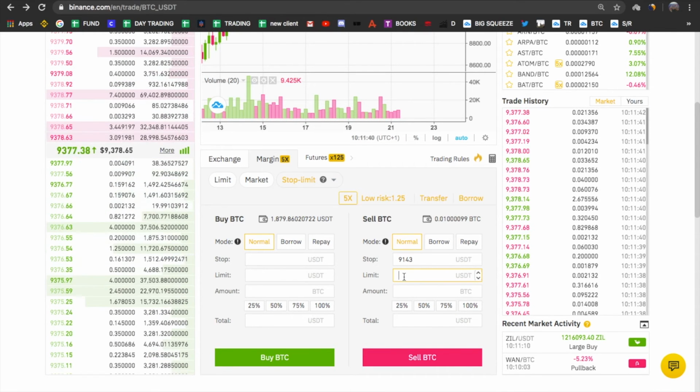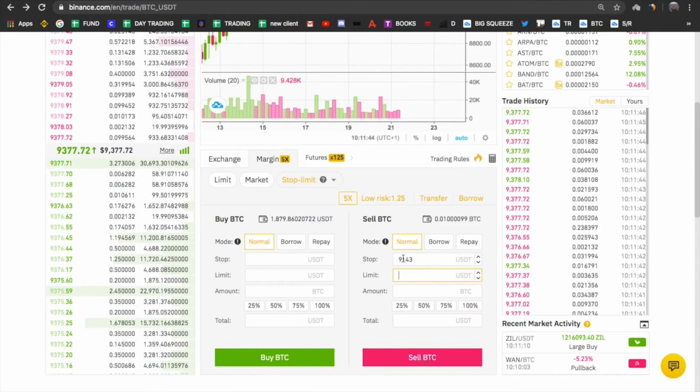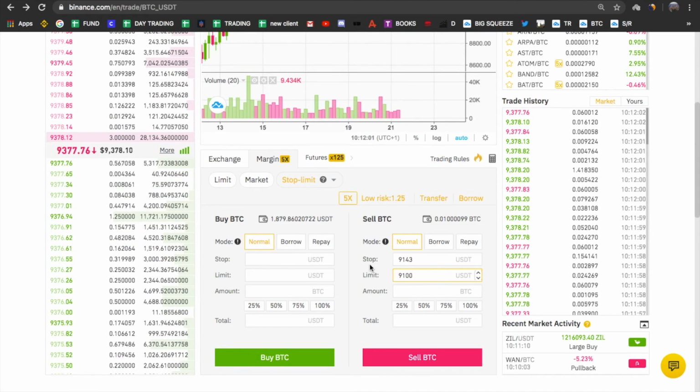Now you can pick for this limit order the same price as this one, but you have the risk that it might just dump through and your order doesn't get filled. So I advise you to set a little bit lower price. Let's say like this, you can set a price like this. So what will happen in this way is this will play the role of a market order.